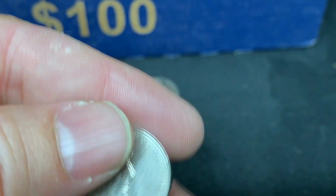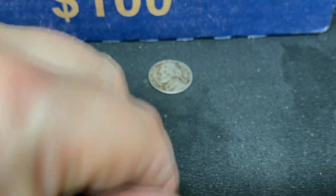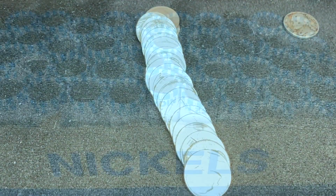I am pulling all of my 2005 buffaloes because I think there is an error on these. So I'm just pulling all of those. And I've got a little stack of potential upgraders going for my book, which I will show towards the end of this video. It's actually getting pretty full. So we're going to keep on hunting.